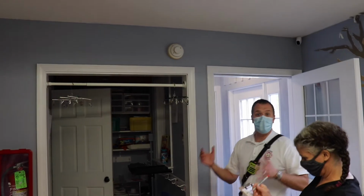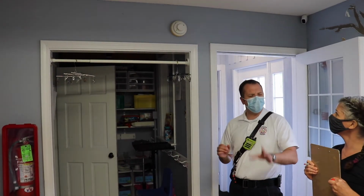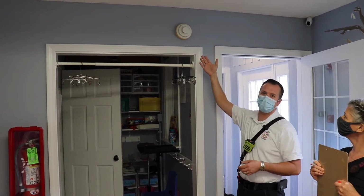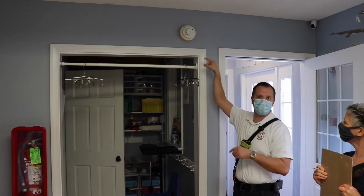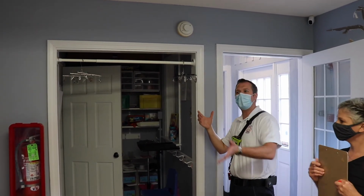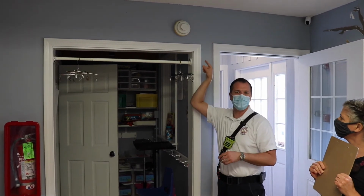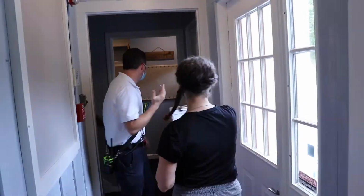Okay. So your school has a commercial fire alarm system, so it looks a little bit different than your smoke alarms at home, but that's what this is. This is a smoke detector. So if you were at home, you would take this down, check the batteries, press the test button. This one doesn't take batteries because it's a commercial fire alarm, so you pay a company at your school to come out to do all of that for you. But at home, you would take it down, check the batteries, and press the test button.